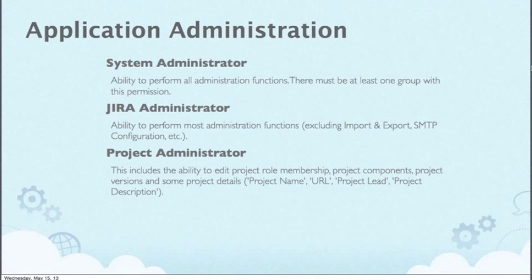Out of the box, by default, JIRA has a group called jira-administrators, and that group is granted the permission of JIRA administrator and system administrator. And that's fine for the vast majority of organizations. If you actually want to have lower level JIRA administrators and super user system administrators, you'll need to create a new group and adjust those global permissions so that those two permissions are broken out. But by default, they're tied together.